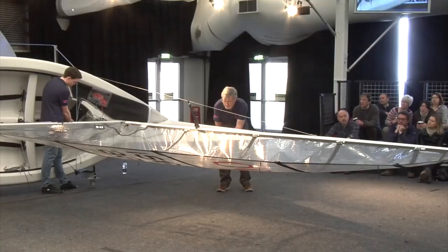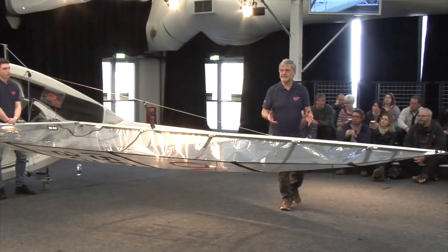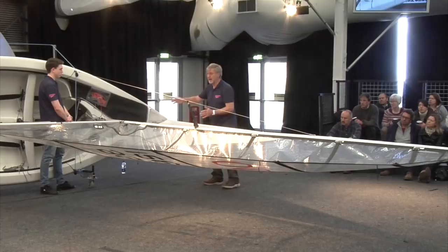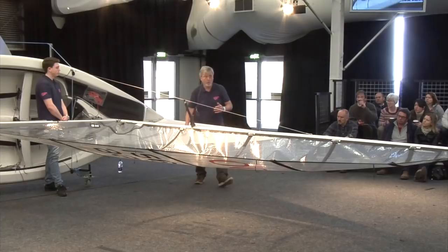Right. Leech tension not only controls the back edge of the sail, but as I've just shown you there, it actually alters the angle of attack. So what we're trying to do is get the sheet to about halfway, and then use nuances of leech tension to create the telltales working at the same sort of angle.